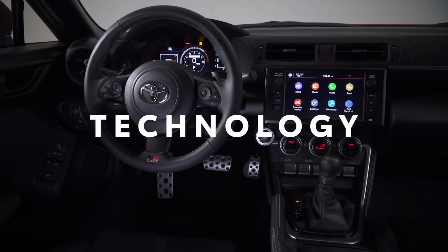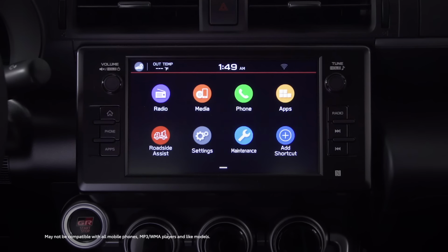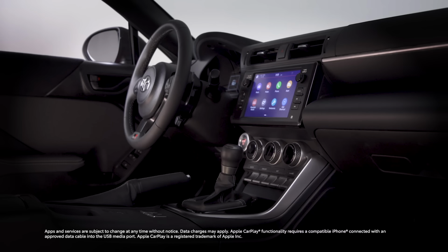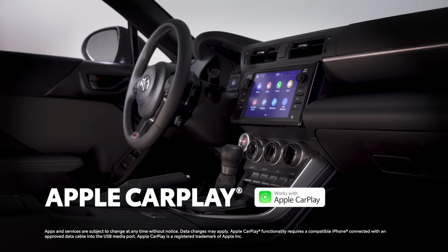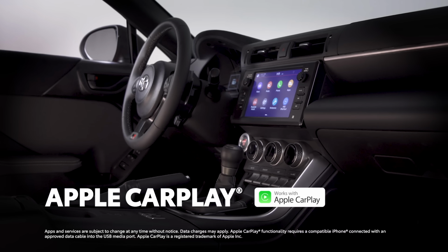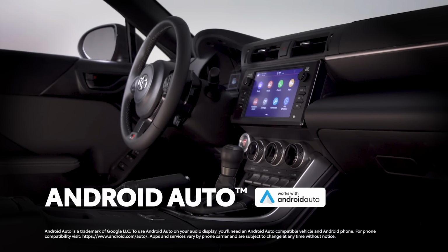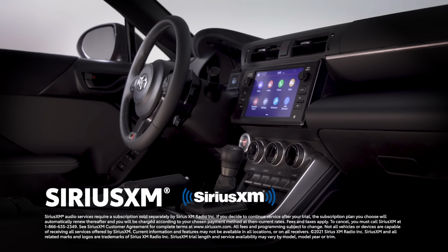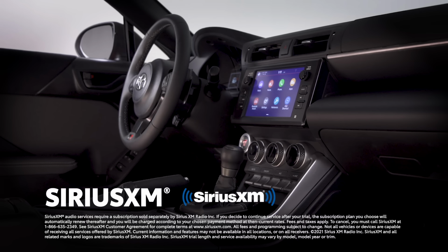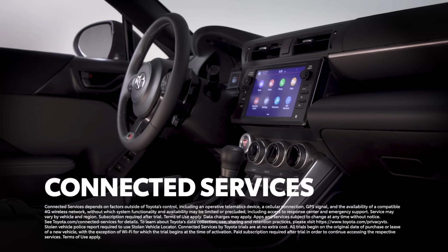GR86's tech story isn't all under the hood. Its interior offers loads of entertainment and connectivity thanks to its 8-inch touchscreen audio system. This system features 2 USB ports, as well as standard compatibility for Apple CarPlay, which connects drivers to Apple Music, Maps, Messages, and other favorite apps from your iPhone. In addition, Android Auto compatibility makes it easy to stay connected to Android devices. Plus, there's also a standard 3-month SiriusXM All-Access trial subscription to more than 300 radio channels accessible throughout the country, as well as a range of seriously handy connected services subscriptions.